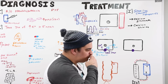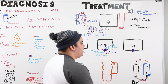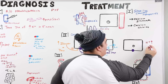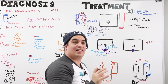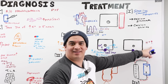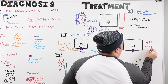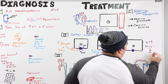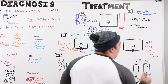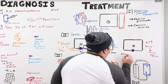What else could I do? Another thing that we can do is control the acidotic environment. So we said that before, whenever there were lots of protons, this was basically causing that problem of pushing potassium where? Out of the cells. What if I give something to counteract those protons? So I give something that can bind with the protons, and if I combine them together, I'll get something called carbonic acid, which is less acidic. This is way less acidic. What's that? Bicarb. Simple.